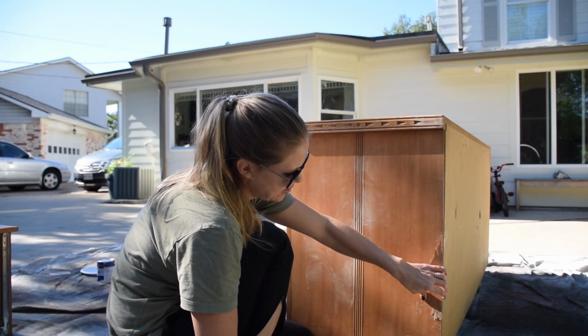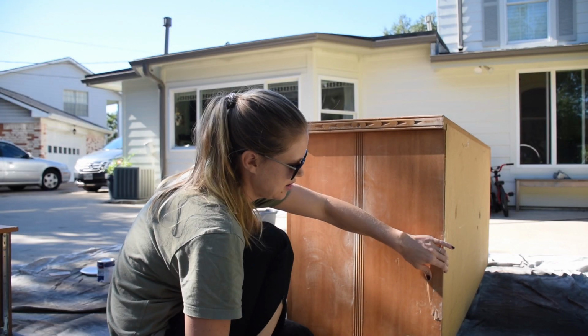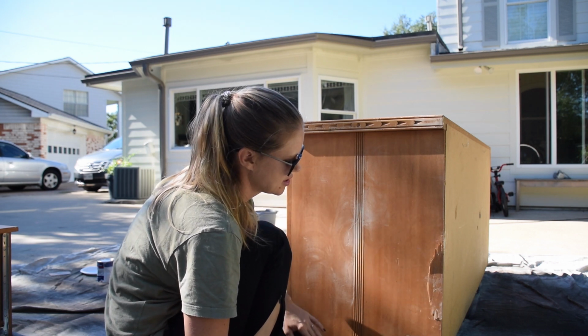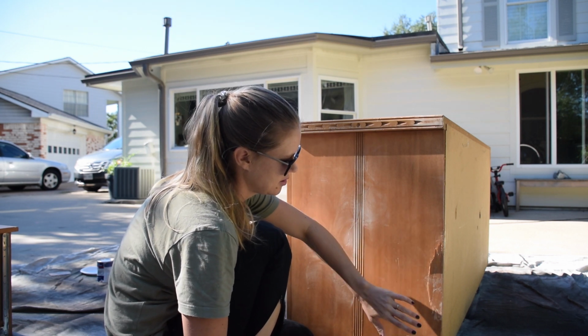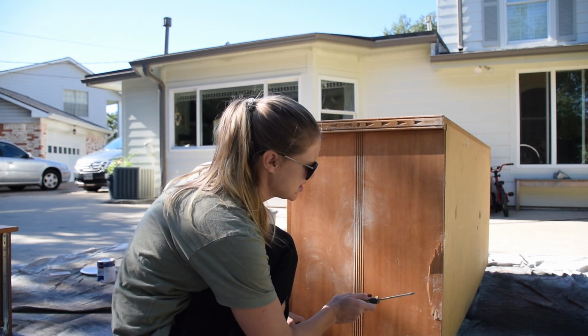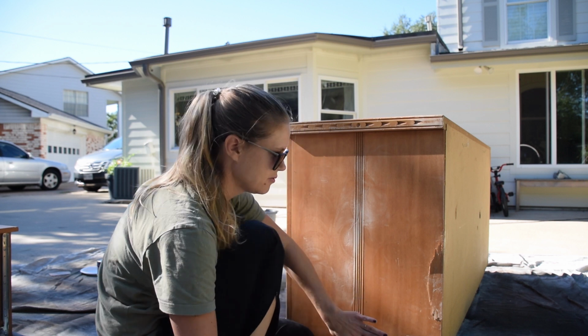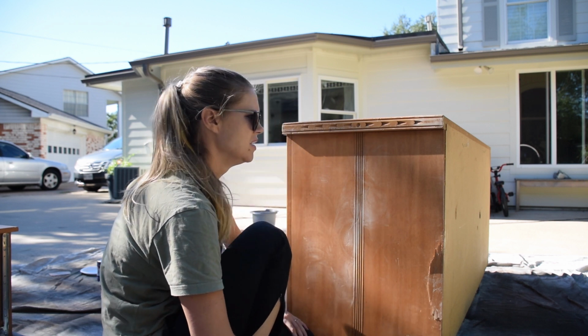So this piece right here, someone else glued it back on, and it's sticking out too far. If I try and fill these cracks around it, it's just gonna be like a really uneven area. So I'm gonna see if I can break this out and then just fill that whole area with Bondo so we can hopefully get it smooth and seamless looking.